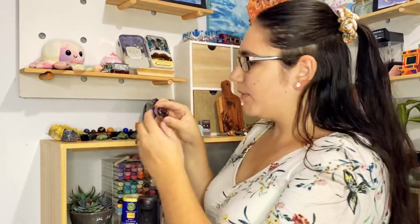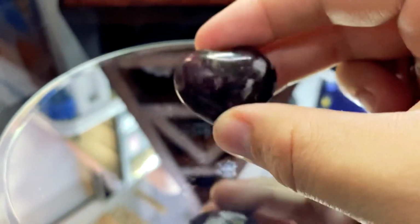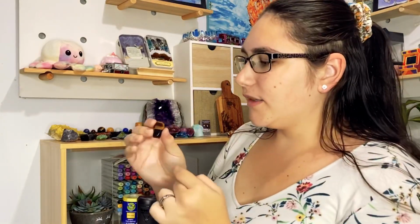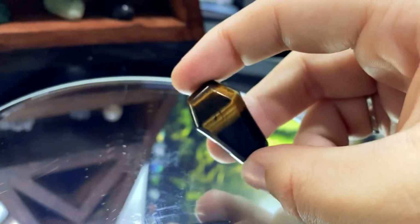Why not? Next I have a pink tourmaline little heart. It really caught my attention, and it's just so beautiful how it's got the colors in it. So I really like that piece. I then have a tiger's eye coffin. He just looked really nice. The coffin, the pyramids, the moon, and all the tumbles are also available on my website.